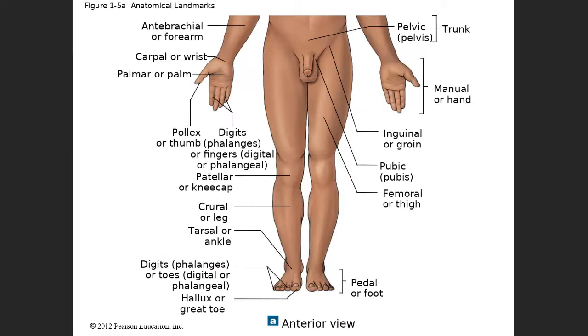When you look at some of the lower part, the wrist we call carpal, the palm is called palmar, the fingers are the digits, the thumb is pollex. Inguinal is for the groin, pubic, the thigh is the femoral or femur, the kneecap is patella, the leg is crural, the ankle is tarsal, the foot is pedal, and then the toes are digital, and the great toe is hallux. The thumb was the pollex, the toe is hallux. Think of H for heel, for foot, hallux. Think palm, pollex.